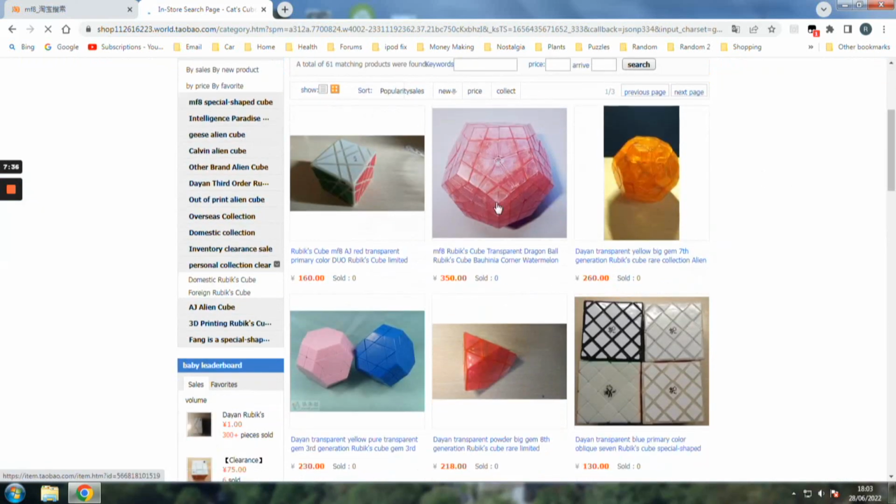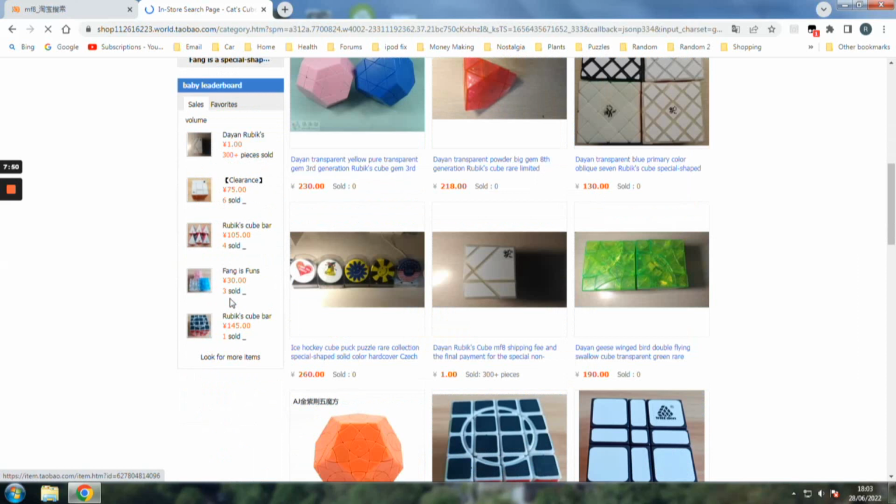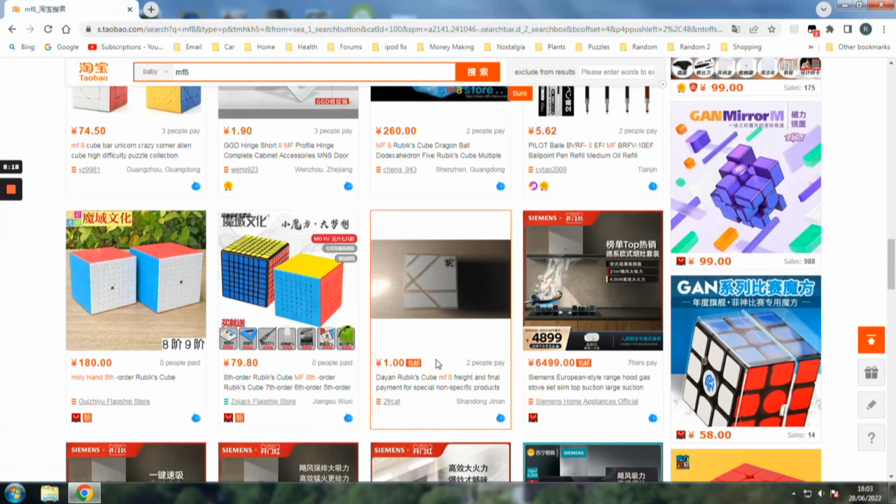Yeah, we've got this really nice looking watermelon coloured killer minx, I think it's called. We've got 2 Dine Gem 3 prototypes here. We've got the pink one and the blue one. I've already got those. Got some pucks. I remember recently Tony Fisher made a video about some pucks which I think is selling on eBay. So I think that's pretty much all of his products. So let's look for some other stores.